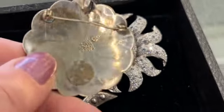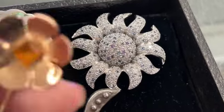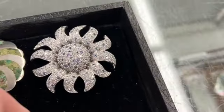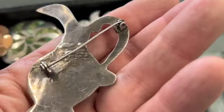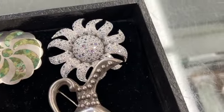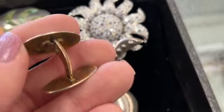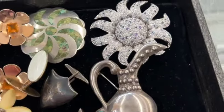That's pretty. That is a Taxco piece. Very, very nice. I love that too. Oh, I love those 1940s pins. There's another yellow piece. That's very cool too. That's an awesome picture. That is a sterling lot, by the way. So I guess that sun pin is also sterling, and those backs must be sterling. That's very, very pretty. Look at that.